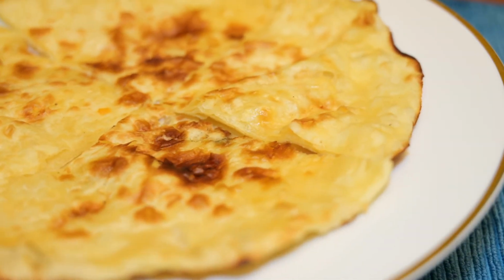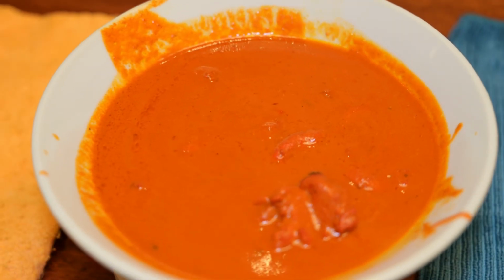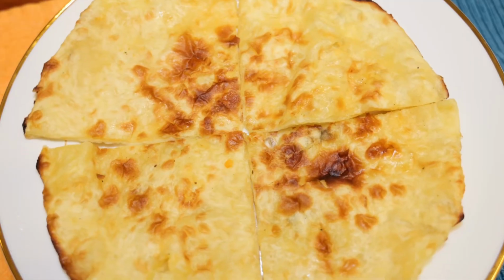Last one on the list, Indian meal. We have cheese naan, butter chicken, chicken tikka. You might ask, why chicken? Because they were cheaper. Let's start with the cheese naan.